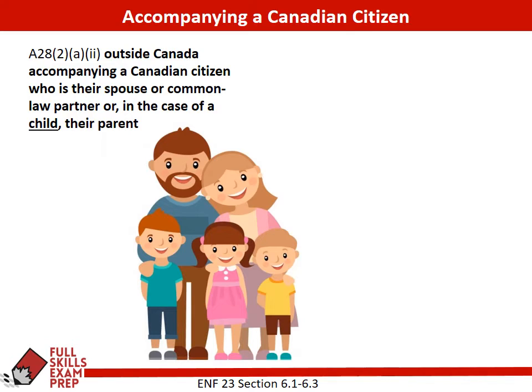Alright, one of the tricky little pieces to look at with this has to do with the definition of a child in this case. Now, if you've worked through the family class lessons that are available on the website, then this is going to be a little bit easier for you. And I think this shows you how interlocking all these lessons really are.